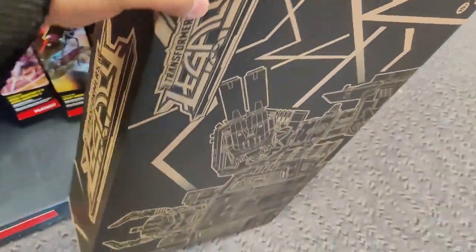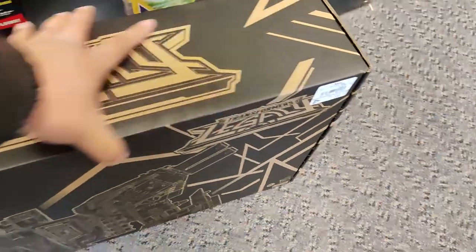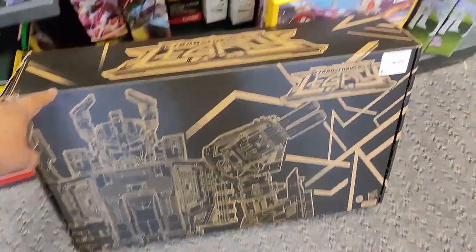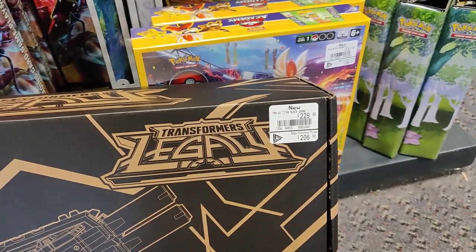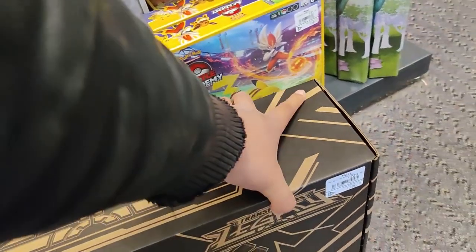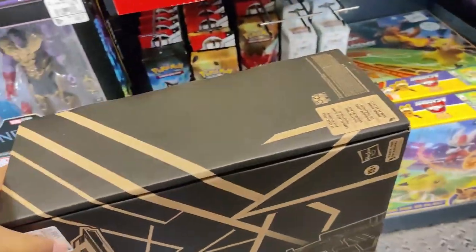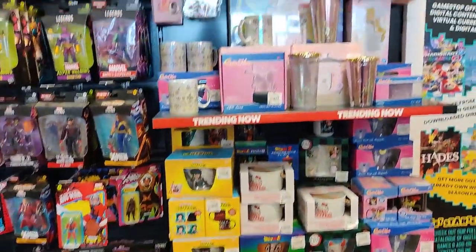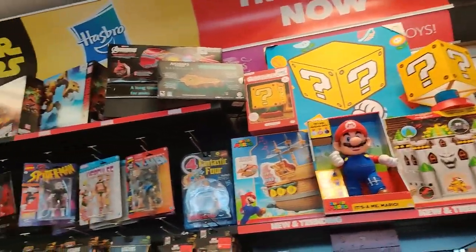Ooh! Oh yeah! Legacy Zarek. Black Zarek. That's crazy. Holy crap. Very, very cool to see this here. $206 for the Edge. Not bad. Not bad. That is a very, very cool Titan class. Alright guys, I think that's it. We should get going.